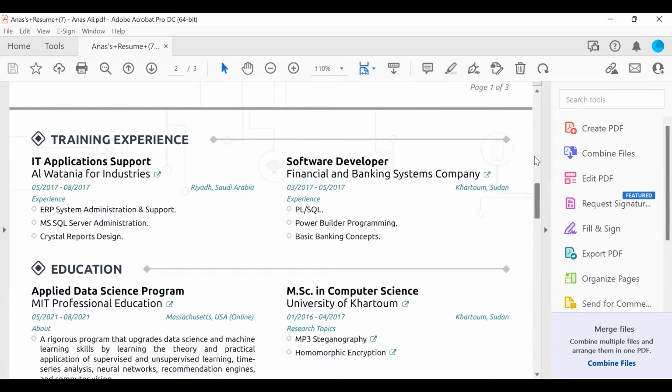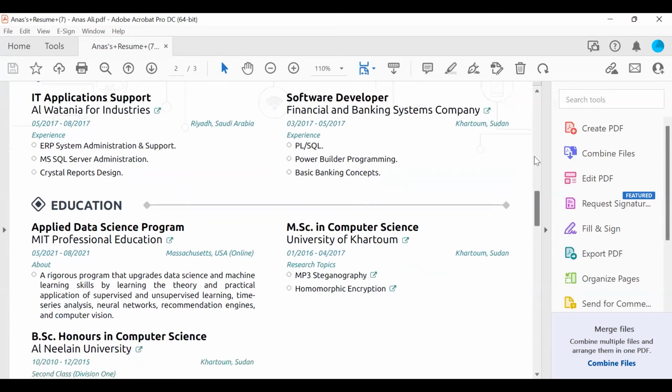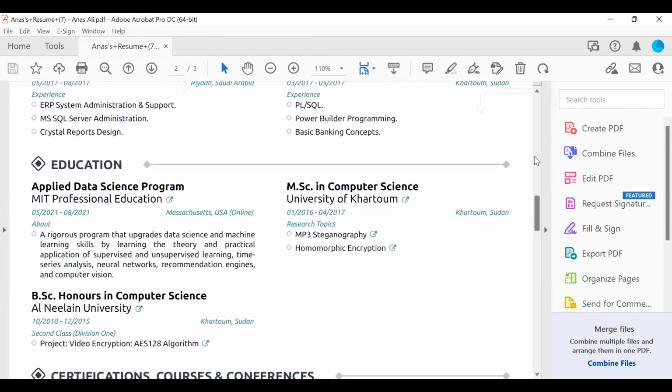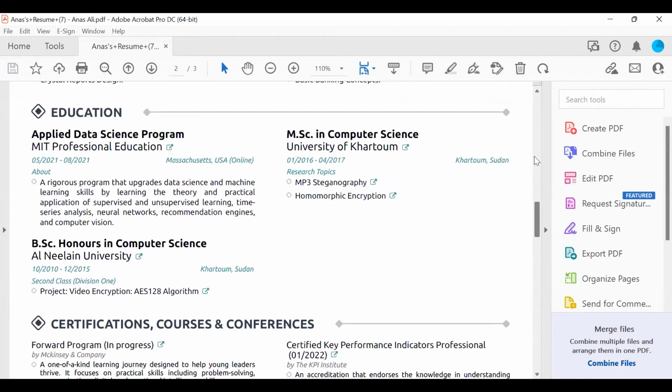So I won't talk about the order, because I'm only just showing you guys the order today. But you've got some great experience. Especially from an educational background, that's why it is ideal for it to be at the top of your CV. You've got an MSc in computer science, you've got a BSc in computer science, you've even done an applied data science platform. These are the kind of things that should be at the top.